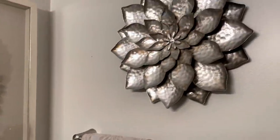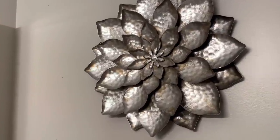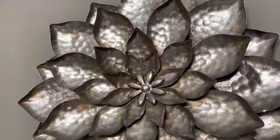And over here, this wallflower, that is from Ross. These are only $12.99 at Ross. Y'all can find these at Ross.